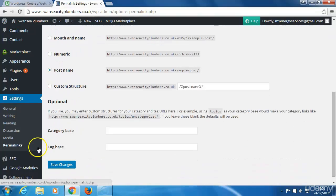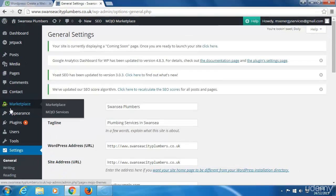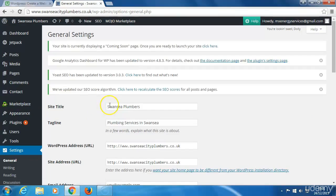So we're going to have a look at general. Click general. In here, by default, it'll be blank, and here, blank. What I've done is previously put in Swansea Plumbers, so whatever your site title is about, you can put it in. It's not really, really important, but you can put it in at this time to learn. Tagline, plumbing services in Swansea. That is what this website is all about.